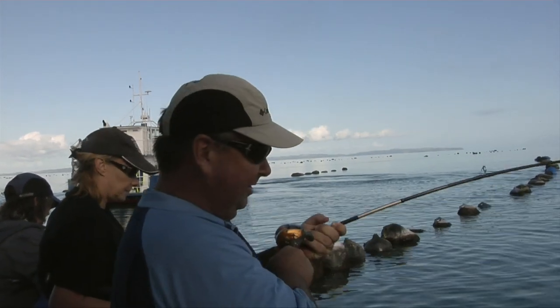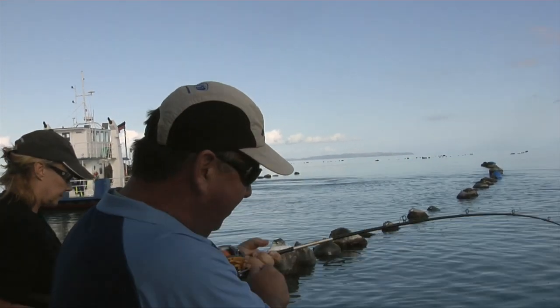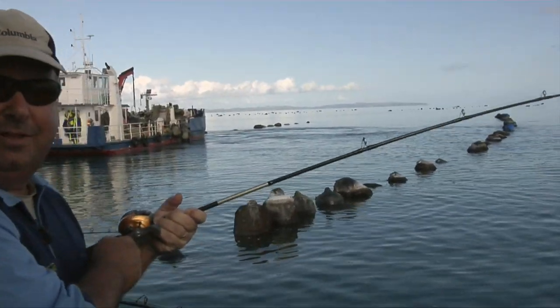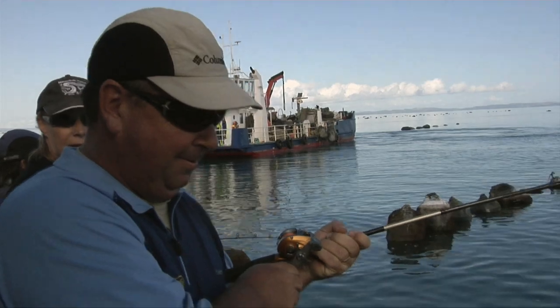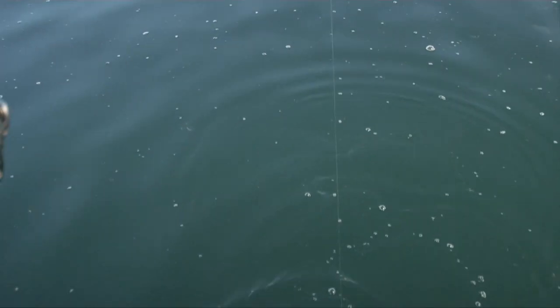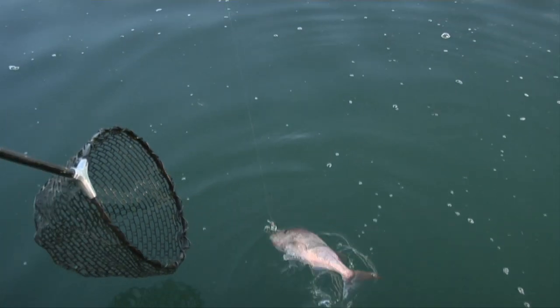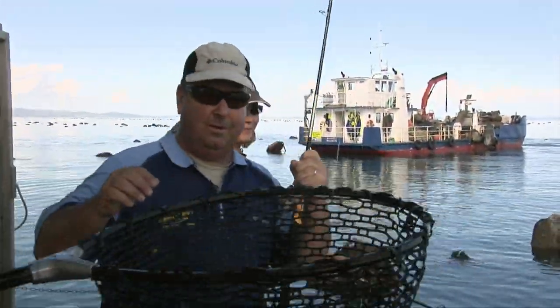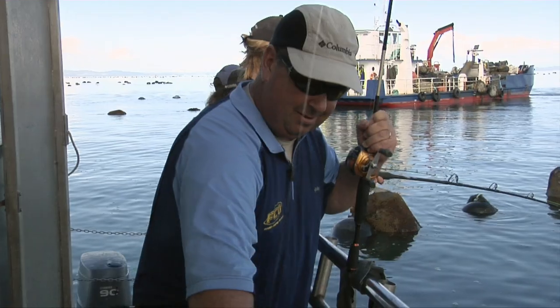It's given me a good run, actually, this one. Oh, it's not a bad fish. I'll get the decky to net him for me. I won't risk trying to lift him on the boat with this light rod. There we go. A nice quality mussel barge snapper.